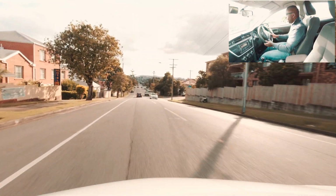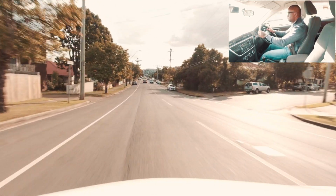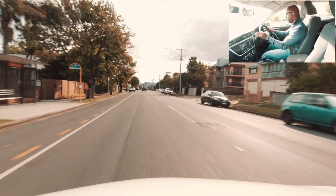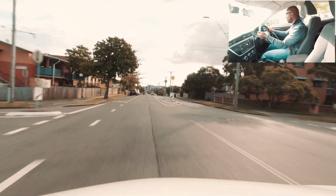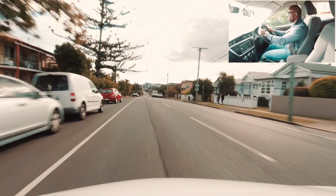So on that street, if you go straight, that's it. The test is finished, because you cannot disobey that left only sign. You have to go left. Okay, once I turn in this street, the speed limit here is 60. But if you miss the sign here, you can assume it's 50.